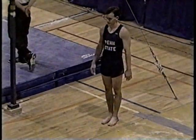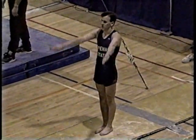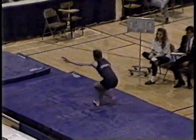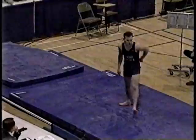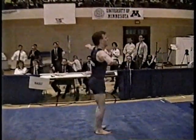From Austin, Texas, Mark Cooper for Penn State. And a piked handspring front. Decent landing, takes a step back. Not the same difficulty vault as his first vault. There it is, pike position, look to the ground. He almost stuck it. You could see him just trying to squeak it out. Got to take the step.